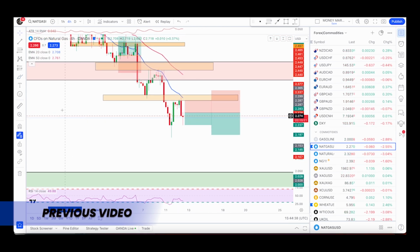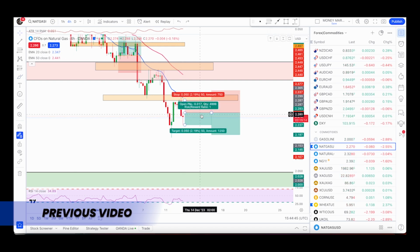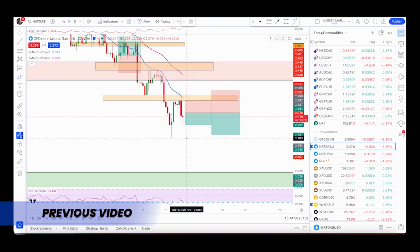In that case, I keep my take profit at 1 ATR, which is something like this. ATR is the number you can see on the screen, which is 5 points. So I keep my initial target at 5 points, and then you can manage it till the previous low, keep your stop loss above, and take profit wherever you want. It's totally up to you.